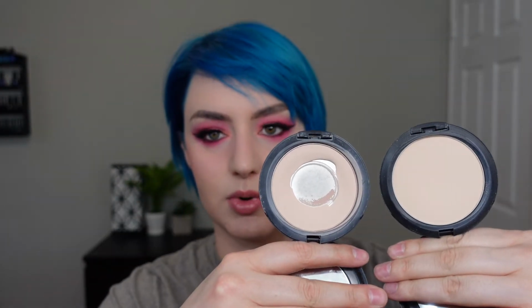For Studio Fix powder, I used to use the shade NW18. That's the one I'm hit pan on, which is the more rosy tone. But the more I've gotten better with my makeup and understanding my skin color, I actually have more of a yellow tone to my skin, especially on my neck. And I do have some rosiness on my face, but that's more like redness or sensitivity. So it actually looks better when I go over with more of a yellow tone to bring my face down to the shade of my neck. So this is NC20, which is a more warm tone, and that's been working really well for me.